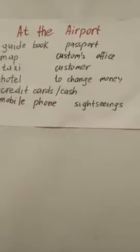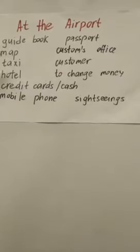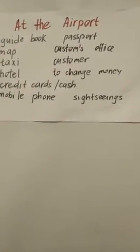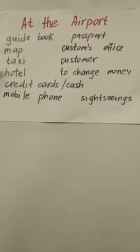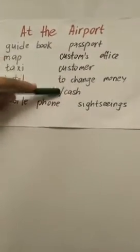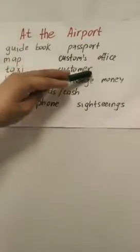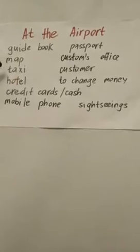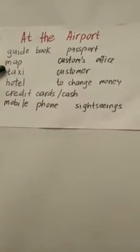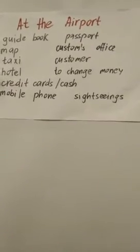Then customs office. Customs office is at the airport. While passing the customs office, you are being checked with your baggage, with your luggage. Customer. I wanted to give you the difference between customs office and customer. Customer is the person who's buying something. This is xaridor. And customs office is bojxona. They look like each other, but there is a great difference, as you see.